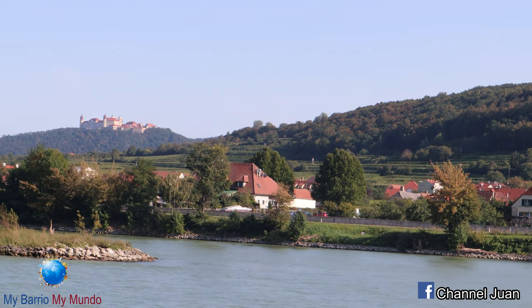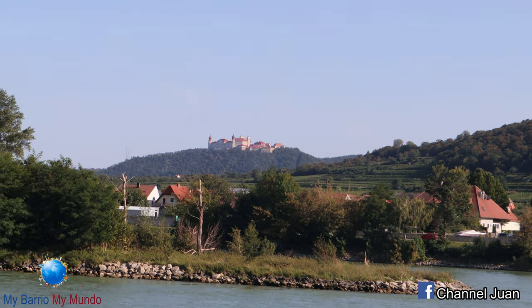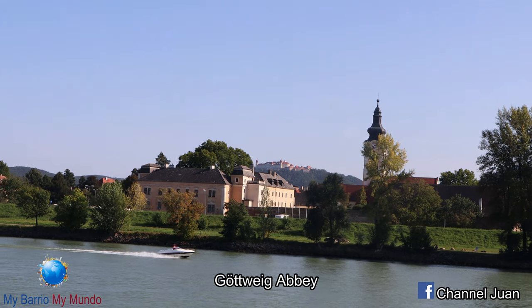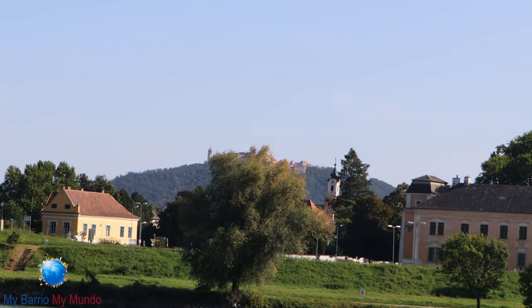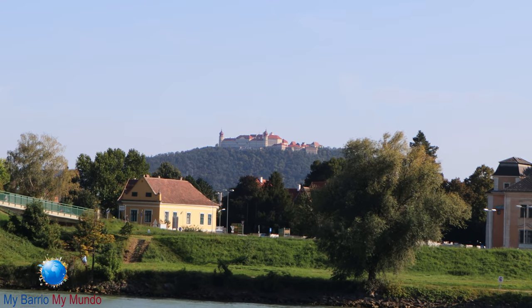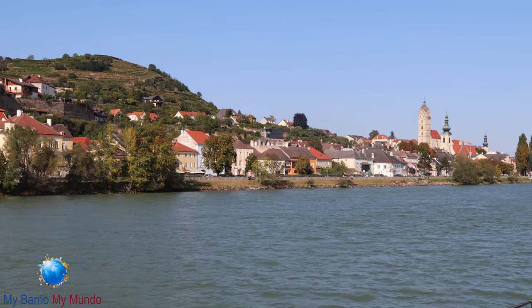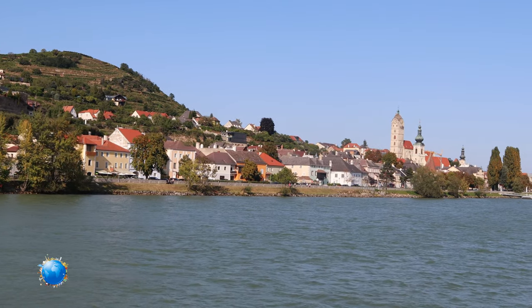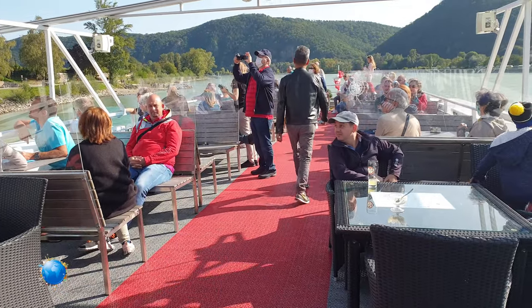On top of the mountain there is the Göttweig Abbey, a Baroque Benedictine monastery, often referred to as Austria's Monte Cassino because of its fantastic location. It watches over the southern entry to Wachau, south of Krems, like a sacred fortress. The abbey was founded in 1083 as a proprietary monastery and became a Benedictine monastery in 1094.